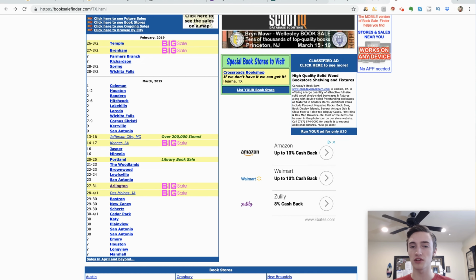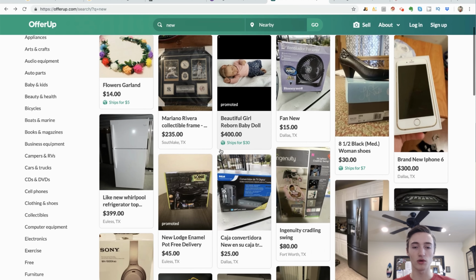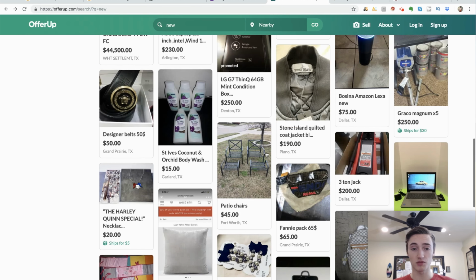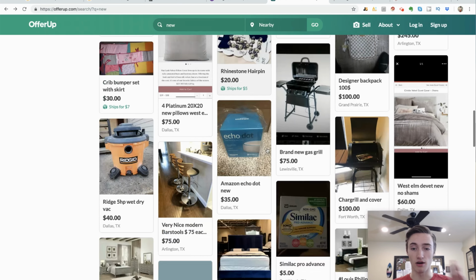Book sales obviously are going to have majority books. They sometimes have video games, sometimes have DVDs, things like that. Just coming on here, just looking up new. Maybe you can go to different categories, look up new, and just find something that's brand new, sealed, and basically copy and paste whatever it is back onto Amazon. See if you can profit. Like here, an Amazon Echo Dot, copy and paste that back on Amazon. See if you can resell it, although Amazon might not let you sell under that certain listing.